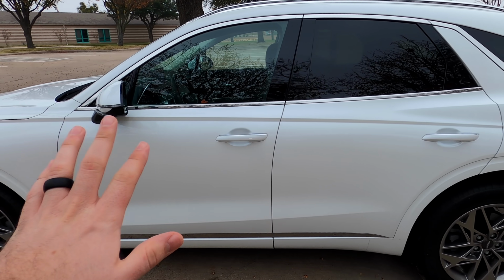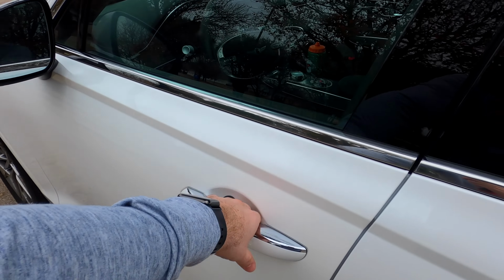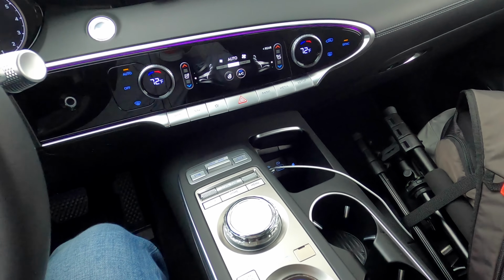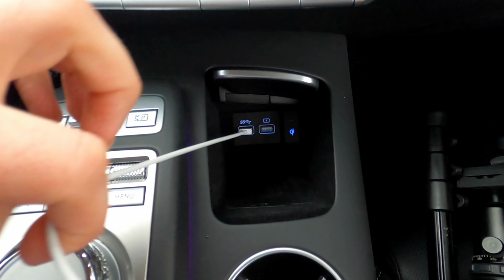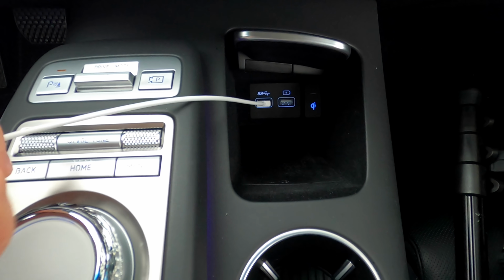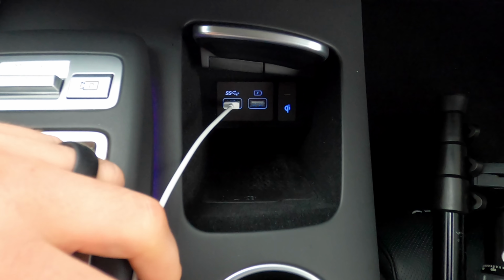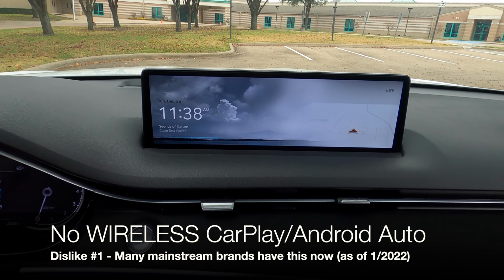Okay, I'm just going to start with the dislikes in no particular order. If you want to fast forward, you can definitely find more likes. The first dislike is the fact that we don't have wireless Apple CarPlay or Android Auto, and that's common in even things like a Honda Civic. So we have a wireless charging mat right there, so you would think you would get wireless Apple CarPlay or Android Auto, but you don't on any trim level.